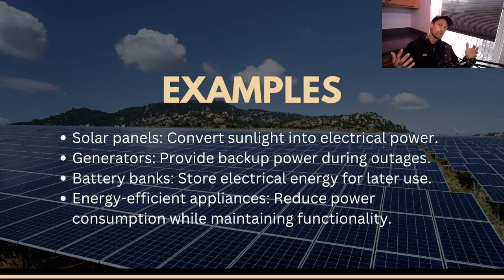So if you're not in a grid down situation, and again, you should be preparing for multiple different kinds of scenarios dependent on your particular context. Get our guide to identify what's right for you. But you should begin to think through, how do I increase my capacity and ability through these different kinds of tools, including electrical and mechanical.